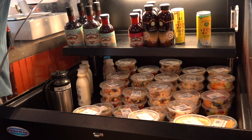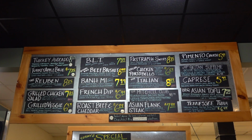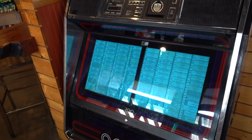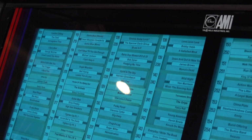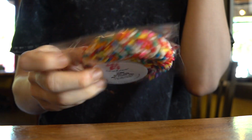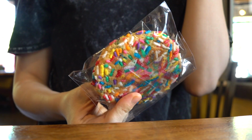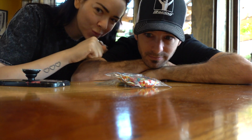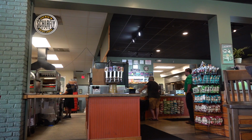This, by the way, is their lunch menu or like their all-day menu. So I came here, look at this cool little jukebox. It's so cute. The whole restaurant is just really cute. And I did pick up one of these cookies for later in the day. It's like a funfetti cookie. I'm obsessed with it. And Dan and I pretty much just hung out, did some dancing, or at least I did some dancing while we waited for my bagel.